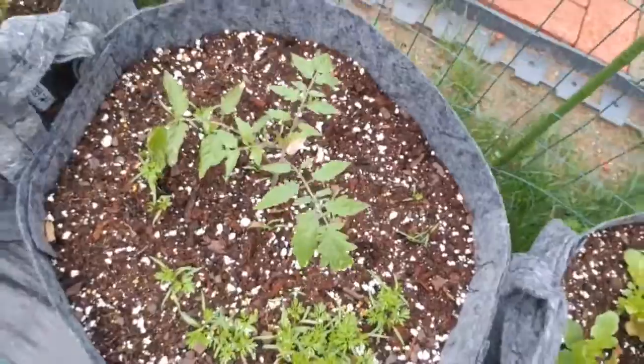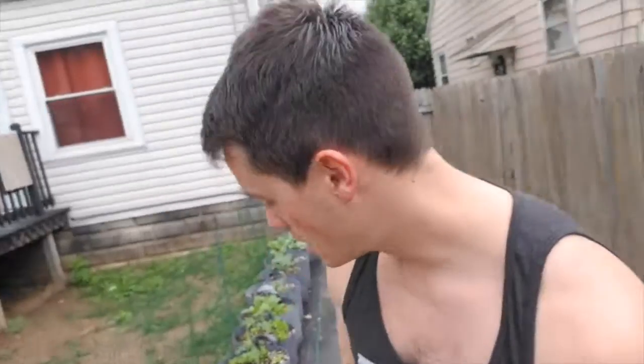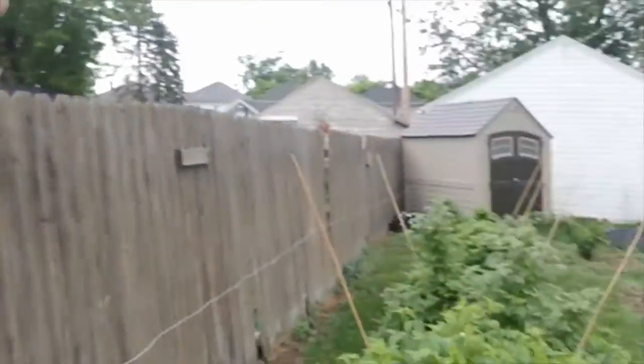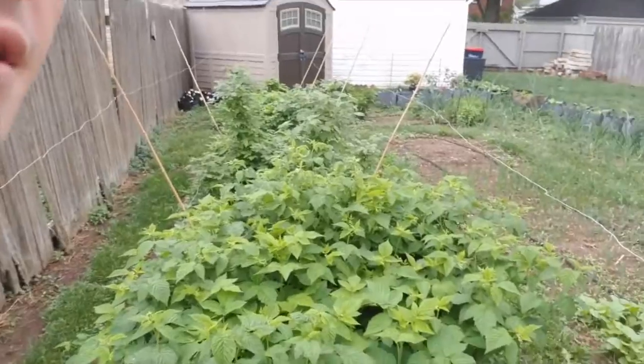Then here we've got tomatoes, carrots, tomatoes, and lettuce. I really didn't even check the companion planting chart before I did all that, but I think they'll be okay. A lot of that stuff is going to come out before the tomatoes start needing a lot of nutrition and all that.